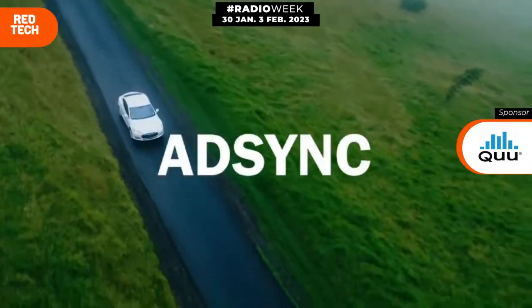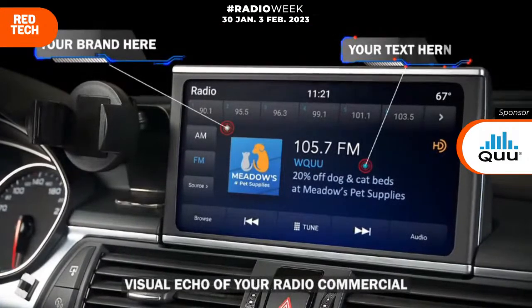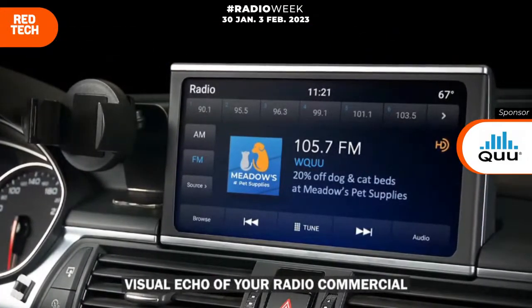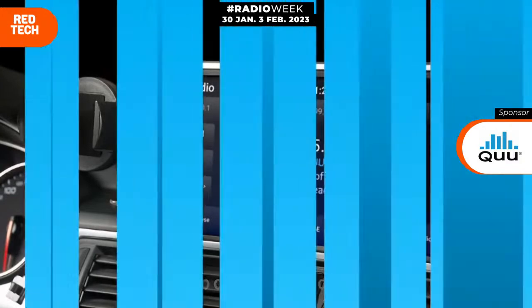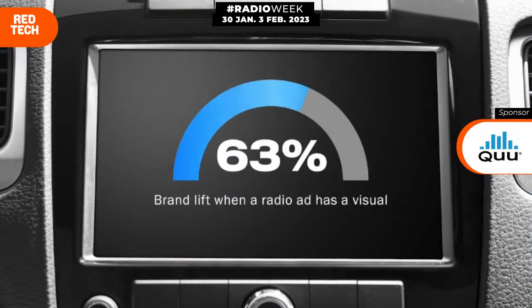Ad syncs visually echo your radio commercial. And as it airs, a brief message appears on screen. This makes your ad more memorable and effective. In fact, research shows an average increase of 63% in awareness of ads with a visual display.